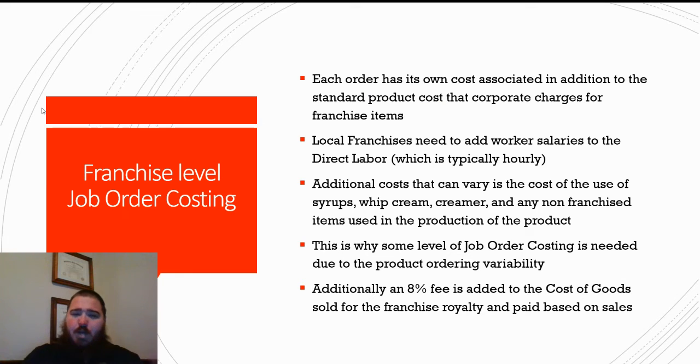So I think that there's process costing for the parent company, but I would imagine there's job order costing because there's a point of sale the moment you go into the drive-through. You place your order, that goes through a point of sale. That point of sale then essentially sends that over, but each of those orders have different things. So if you have a regular coffee, there's nothing in it, there's no whipped cream, you don't have the extra expense of adding those products or those items to that product.